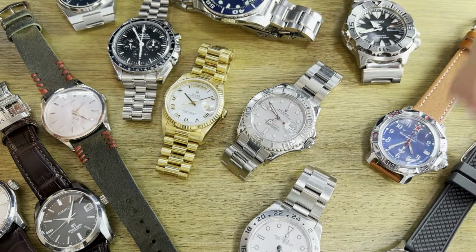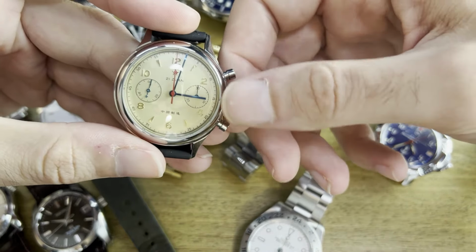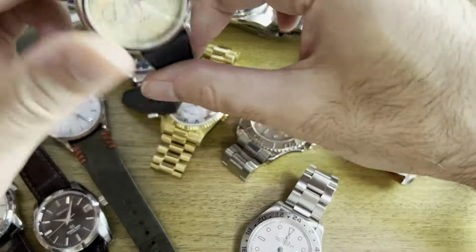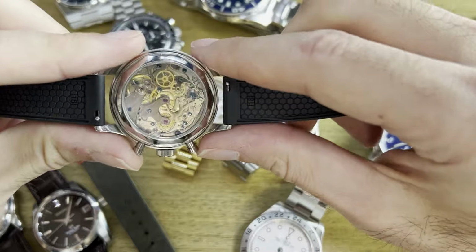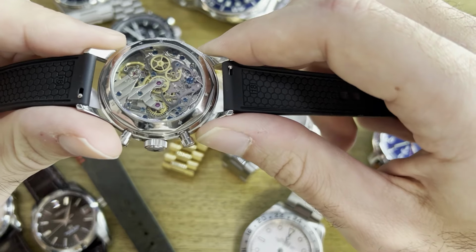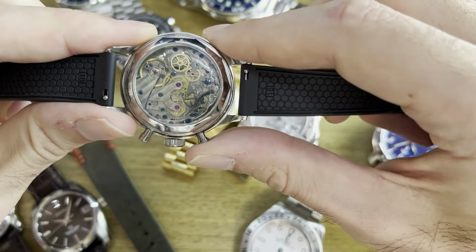Cool piece. Speaking of watches that have weird political connotations behind them, here's a Seagull 1863. This is another manual winding chronograph. What's really cool about this particular watch is there are some striking similarities to the SpeedMaster. I'll do a review on it at some point. But this is a column wheel chronograph, which for what these things cost, a couple hundred dollars, it's amazing how much you get for the money, although the finishing on this is pretty poor. So this is not Patek Philippe level quality finishing, but for what it is, kind of a cool piece.